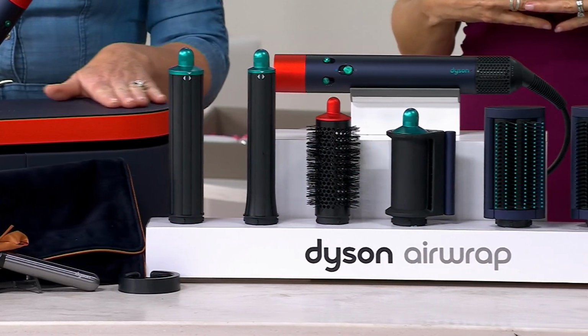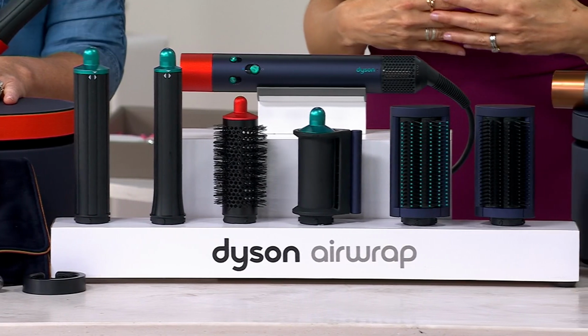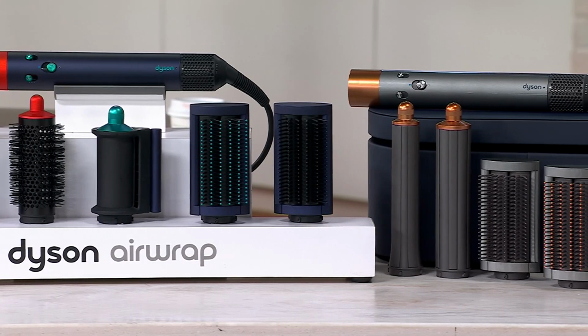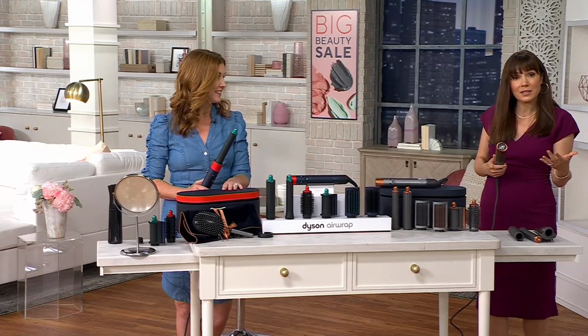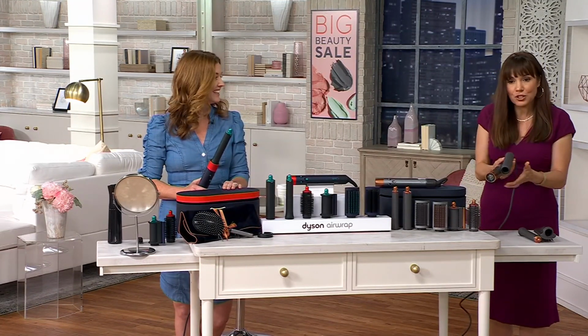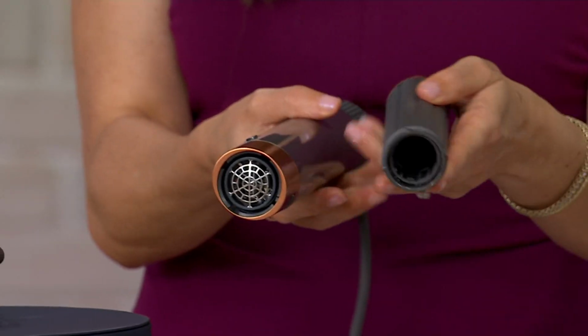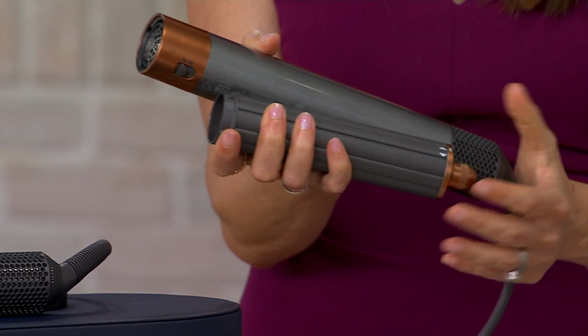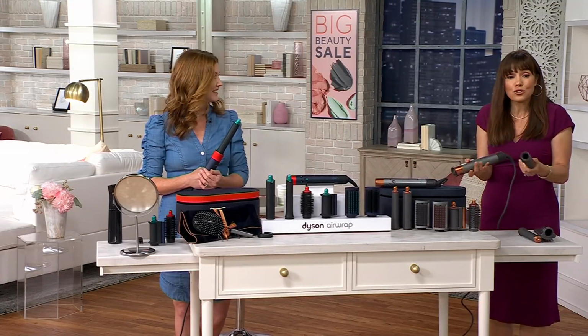But once you try this, you never go back. In fact, when I travel, I want to show you something. I typically would not travel with a hairdryer because they're so big and bulky, and then when I get to my destination, hotel hairdryers stink. I will just travel, if I want to wear my hair curly, with this. It goes in a Dooney and Burke if you need it to, or an equip bag. I now travel with this.